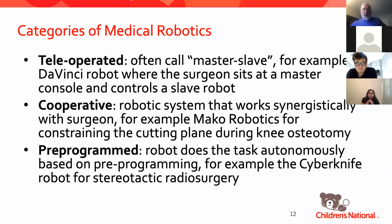Categories of medical robotics. We probably don't need to talk about this too much for this group. This is more for the engineering, but usually robots work in what we call the master-slave paradigm. I kind of joke this is probably not politically correct in today's era, but this is historical. The idea is like the Da Vinci robot is only doing what you tell it to do. You have two master arms you're controlling. The Da Vinci does not work on its own. And I think that's why they were successful.